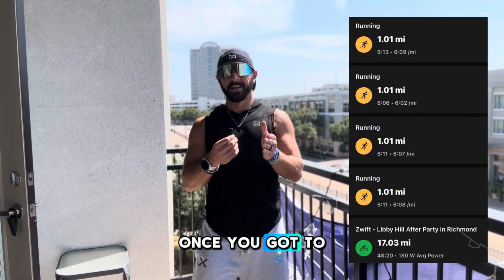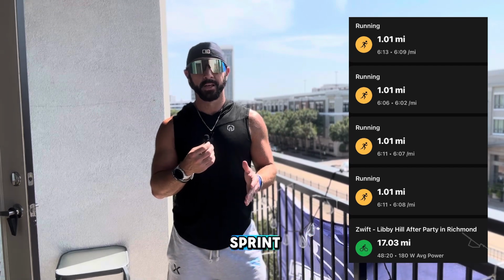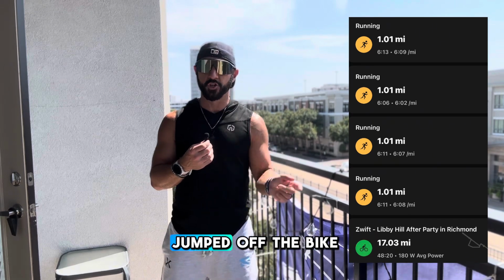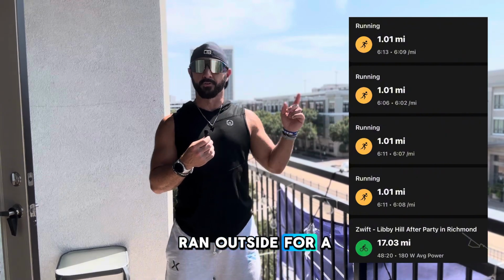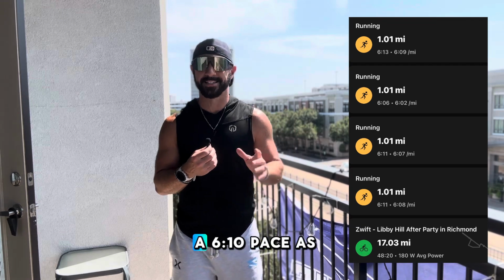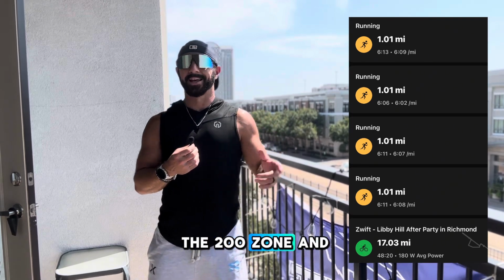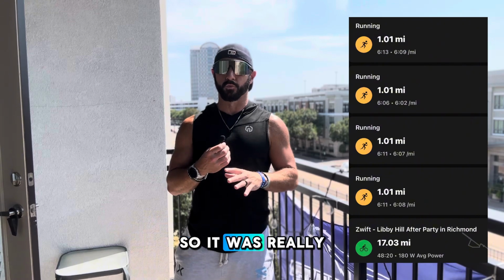Once you got to the 10-minute mark after that 15-second sprint, you then had a minute and 30 seconds at 200 watts. After that, you immediately jumped off the bike, put your shoes on, and ran outside for a mile at a hard pace. I did it at a 6:10 pace, as you can see here. 10 minutes on the bike, a minute 30 at the 200 zone, and then a mile run. And that cycle was 4 times. So it was really difficult.